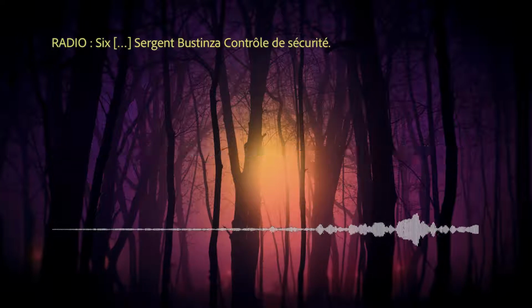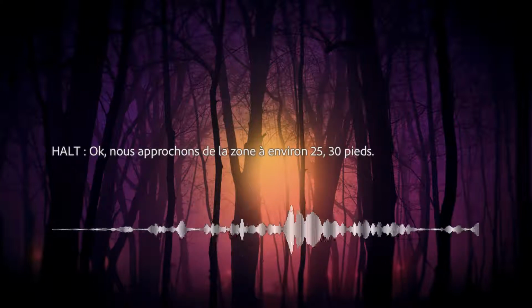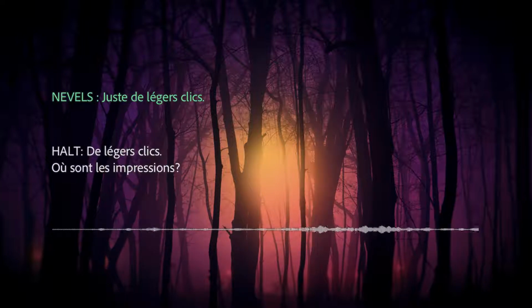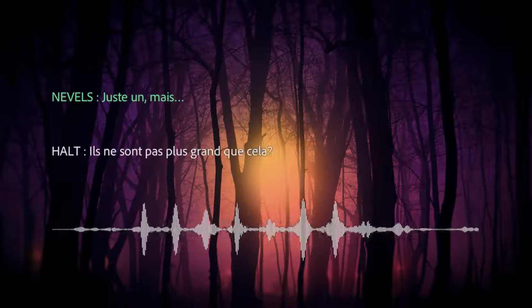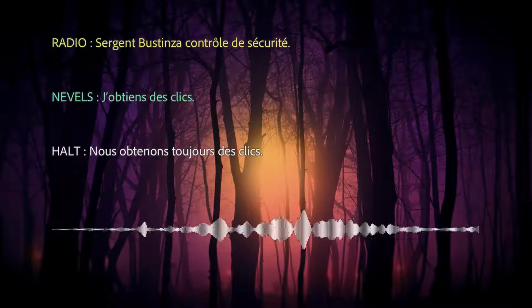Standing up. The security control. Yes, that's one of the pod number. Okay, we're now approaching the area within about 25-30 feet. What kind of readings are we getting? Anything? Just minor clicks. What are the impressions? There's one. Is that a little bigger? Well, there's one more well designed. The security control. We're still getting clicks.